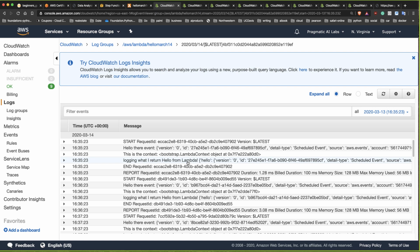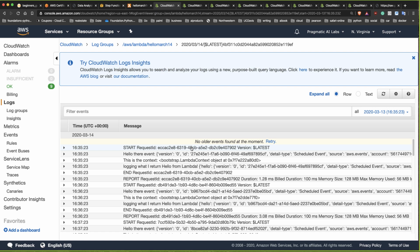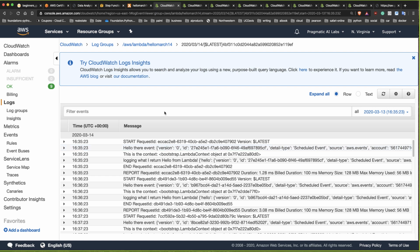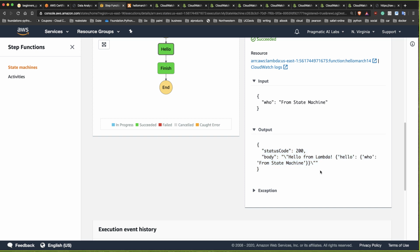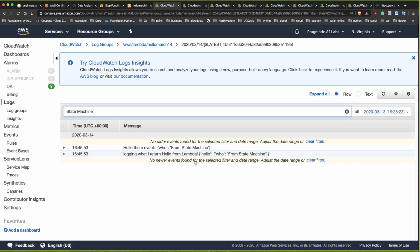Let's see here. Where is our hello there? Let's go back here and refresh this. It should probably be in this message, and we can ask, what did we put in our step function? We can look for state machine. Let's look for that. There we go. Hello there from state machine.